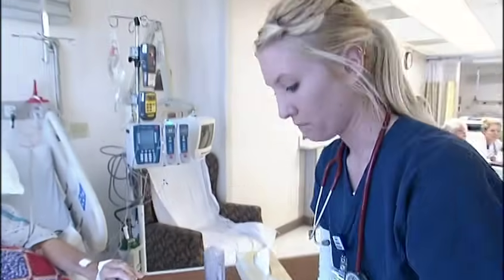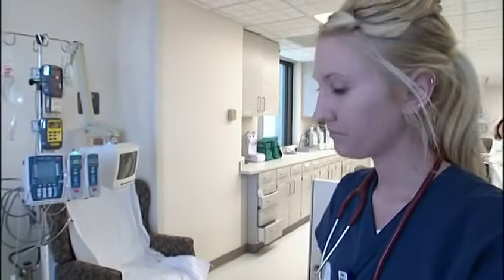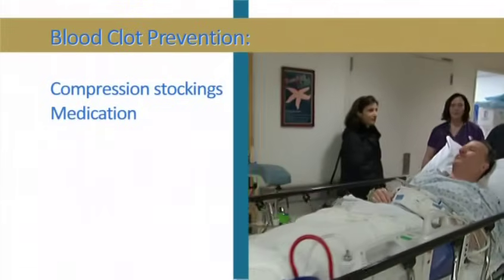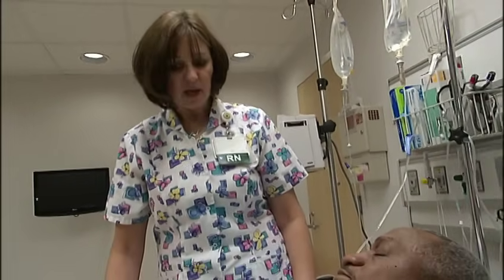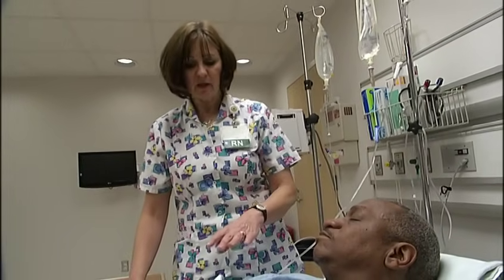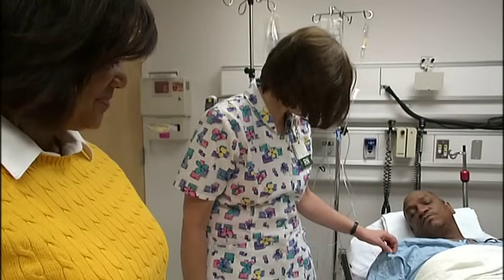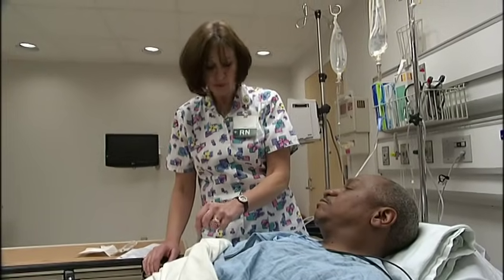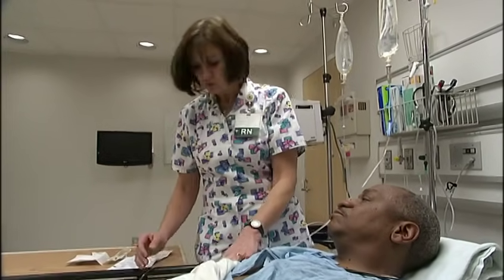When you're not moving, it's important to have those on your legs. Medications may also be given to prevent clots. Mike, I'm here to give you your heparin. And that's a medication that decreases the risk of you getting any blood clots. Sometimes these are given in the abdomen and may cause black and blue spots to appear on the belly. Don't be alarmed if this happens. It is common.